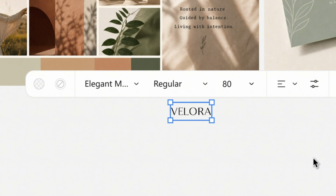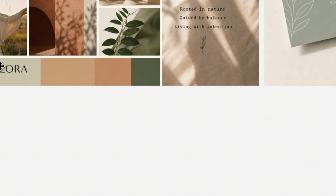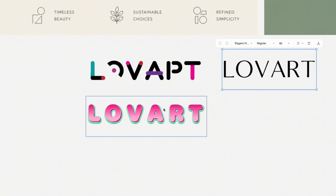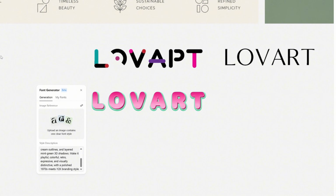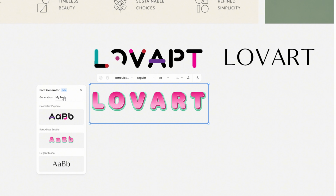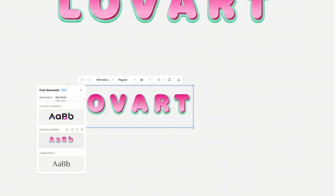This example is intentionally pretty minimal because it matches the Valora brand direction, but the font generator can also go in a completely different creative direction. For example, I can create something cute and playful, or go for a more colorful and experimental typography style. I can describe the style I have in mind, or simply upload a reference image and let Lovart generate a font based on that visual direction. So there's actually a lot of room to experiment here. Depending on the project, the same tool can create clean, minimal brand typography, or something much more expressive and visually distinctive.